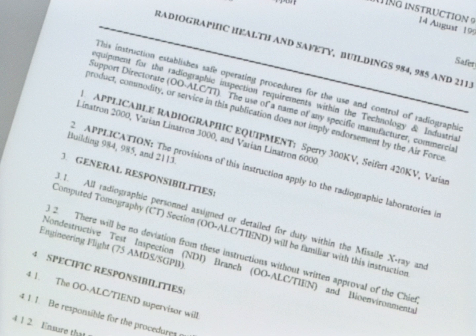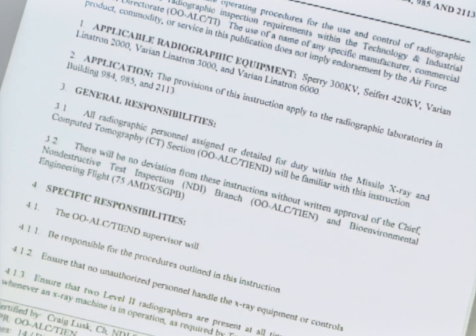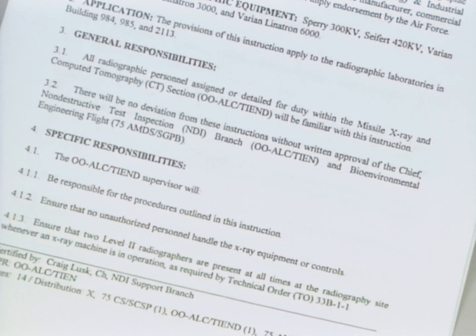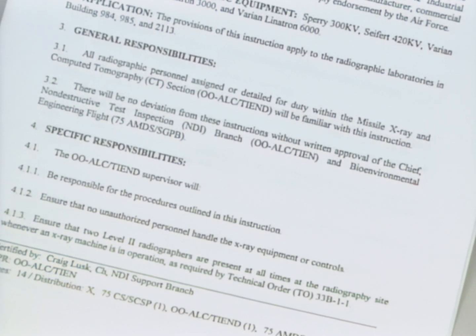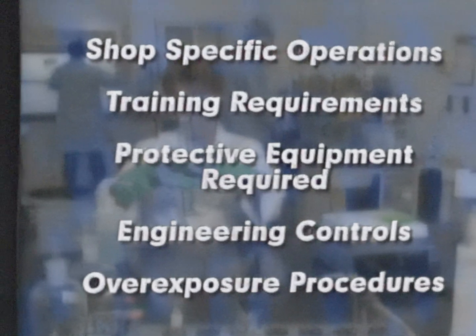All the required procedures for maximizing the effectiveness of time, distance, shielding, and contamination control should be spelled out in a unit-specific radiation safety operating instruction. This OI should be concise but cover shop-specific operations, training requirements, protective equipment required, engineering controls, and procedures of what to do if you suspect an overexposure.